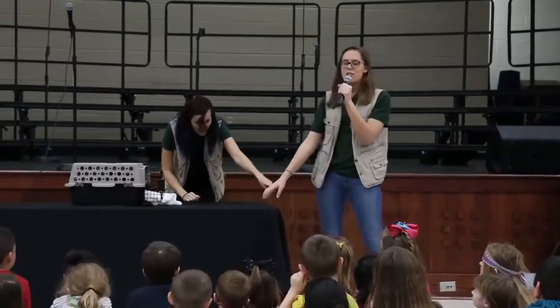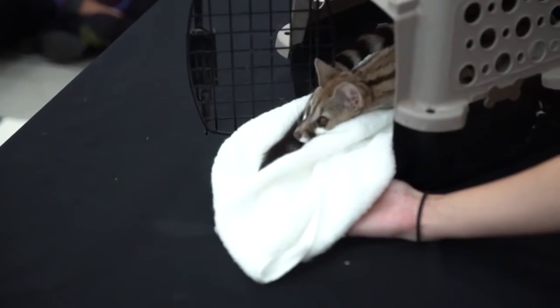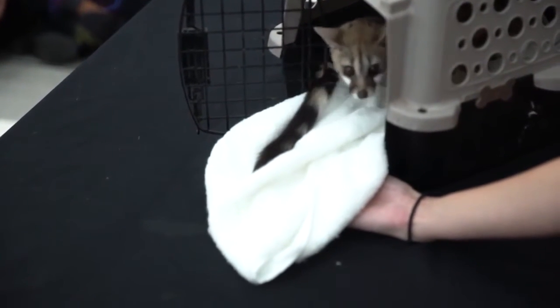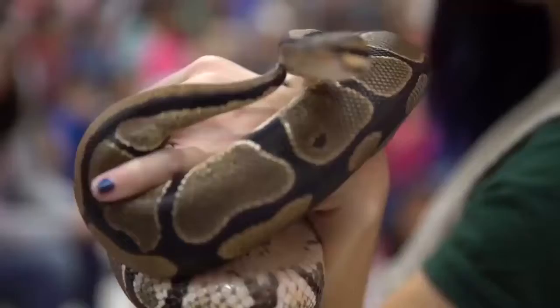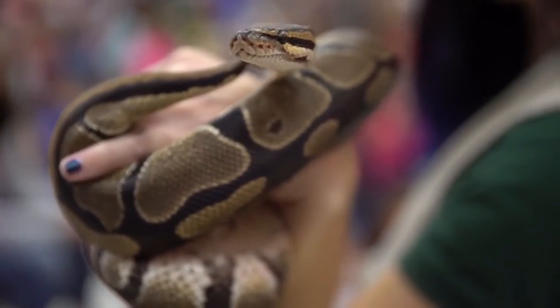Barnhill Preserve called the other day. They're a preservation from Louisiana, and they have wild animals for the kids to see. Most of them are babies. And because that aligns with a lot of the things that we do in science, we went ahead and had them come this morning, and they've brought several animals with them. The kids are so excited.